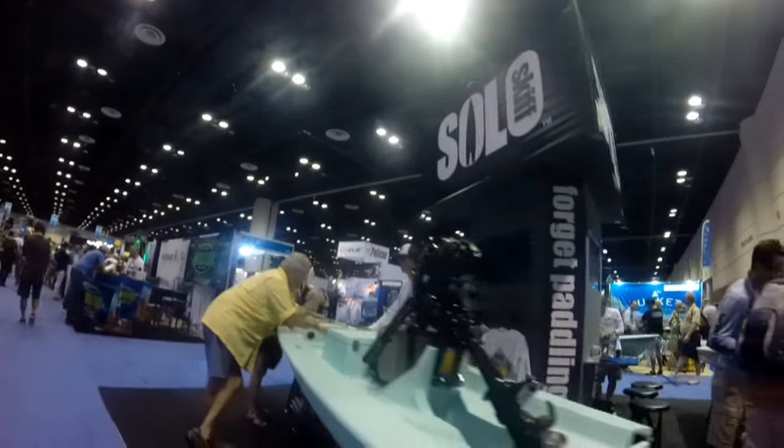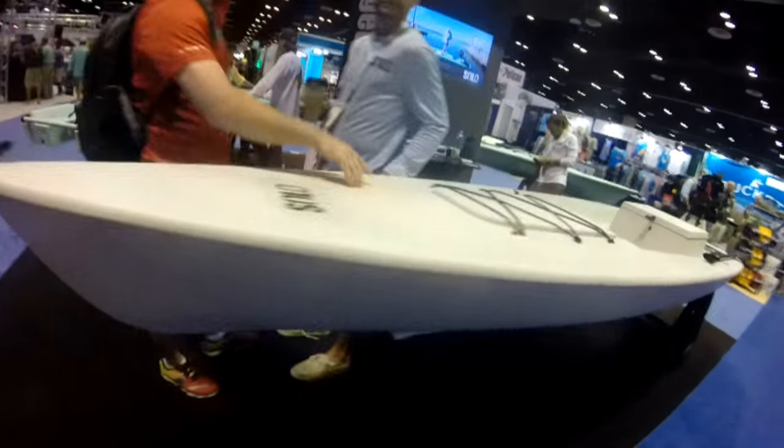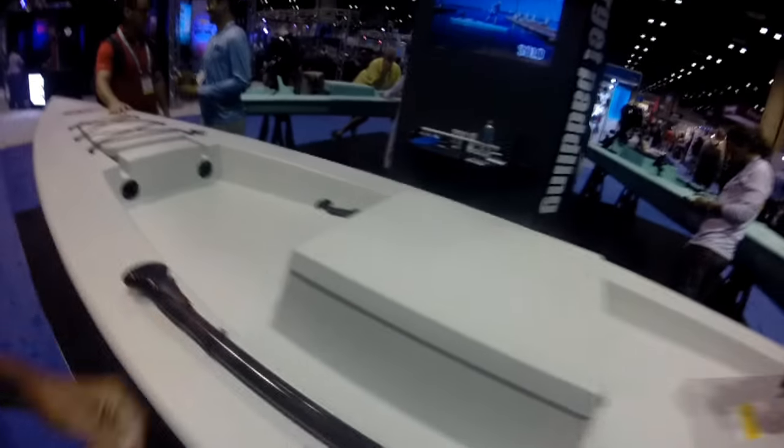The solo skiff might be the smallest boat you can get. The smallest motorboat that you can get. I'd like to play with one of these someday.